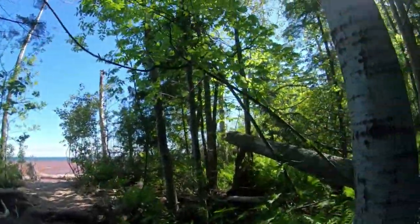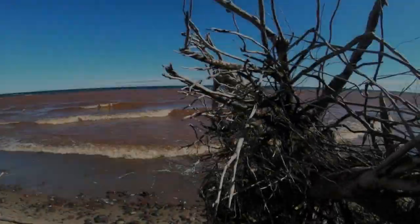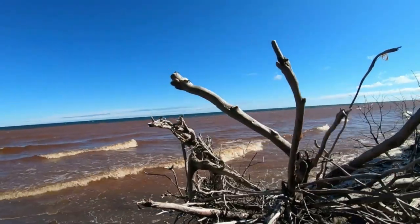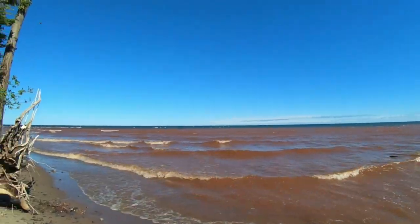And all this water in the river is flowing north, right into Lake Superior. The water looks brown, but if you look out on the horizon, you can see it's still blue way out there.